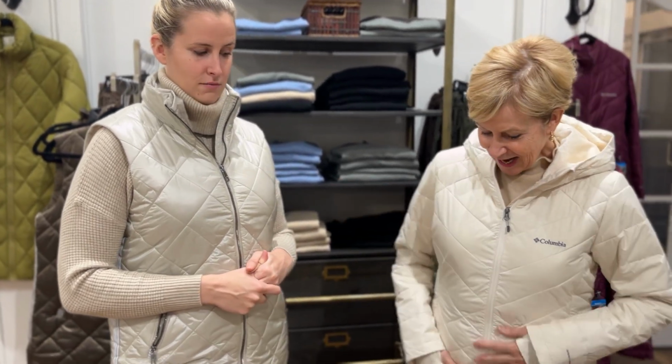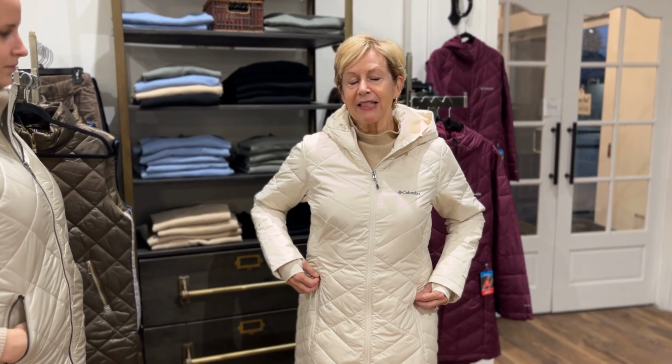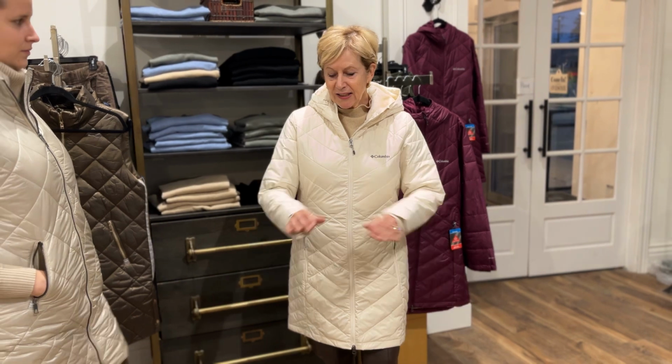Okay. So I'm in the first coat. I've got a few to show you from Columbia, ladies. The first one I'm in is the Omni Heat collection. Of all of their coats, this might be one of the lighter weight ones. However, don't be fooled. This coat is warm.